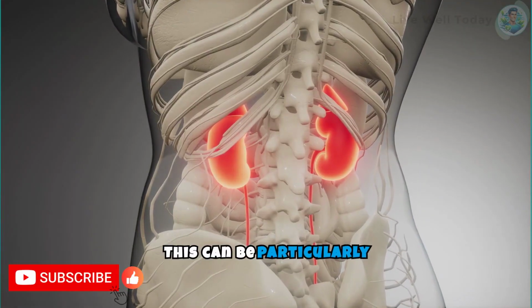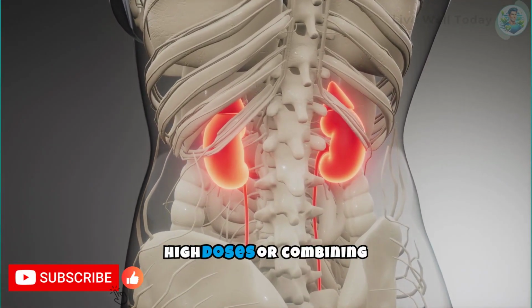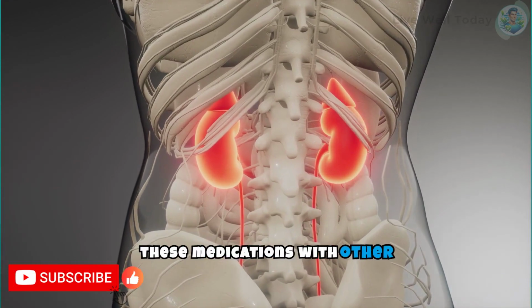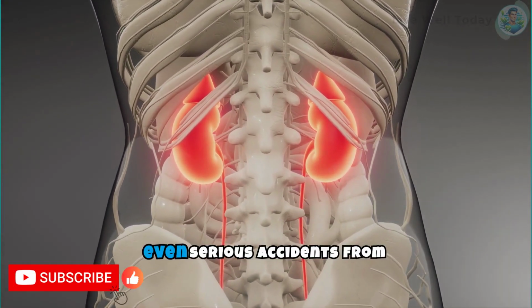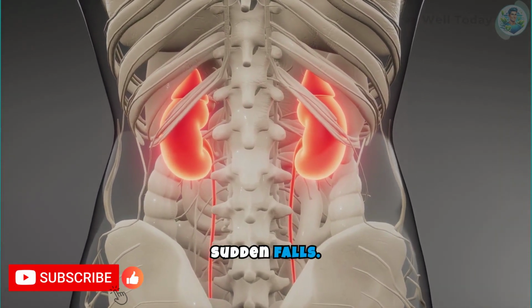This can be particularly problematic for patients taking high doses or combining these medications with other antihypertensive treatments, increasing the risk of dizziness, fainting, and even serious accidents from sudden falls.